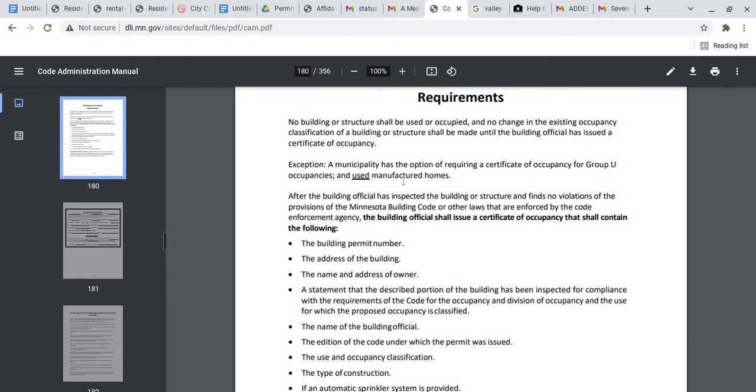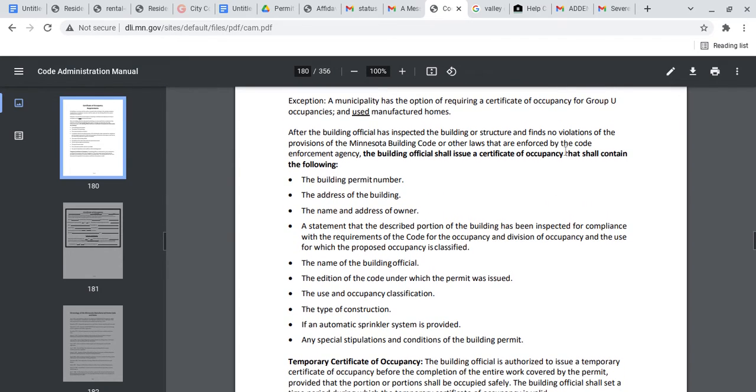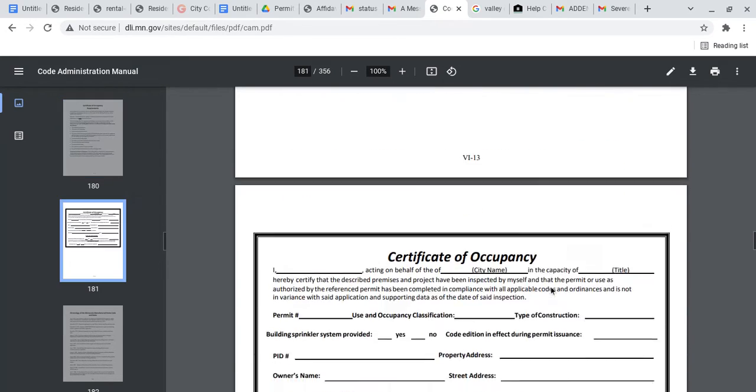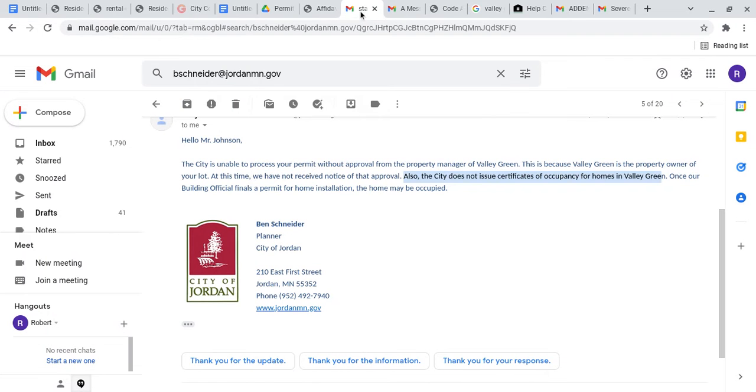City of Jordan Code 154.125 Section J states that it requires it for all. So the city has made that decision. This is what's supposed to be on there, and this is what it's supposed to look like. But the City of Jordan does not issue certificates of occupancy to homes in Valley Green.